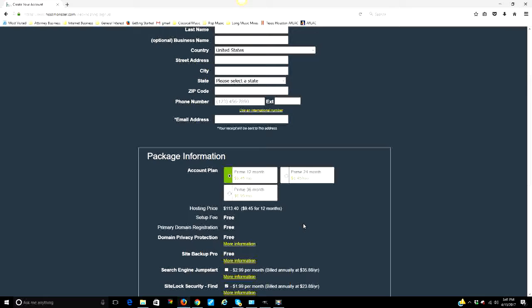Now, as I mentioned before, you have a choice. You can pay 12 months up front, 24, or 36. Since we're going for the low-cost beginning of our business, I would stick with the 12-month, which works out to $9.45 a month, and you would have to pay $113.40.